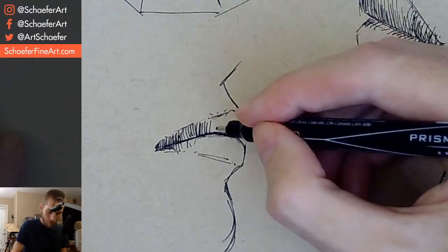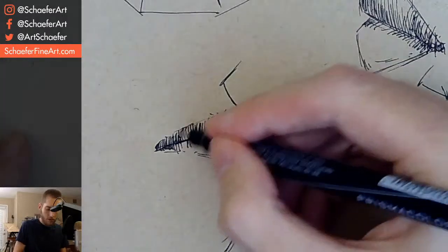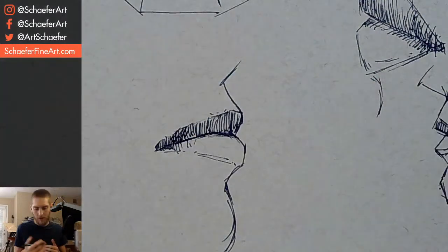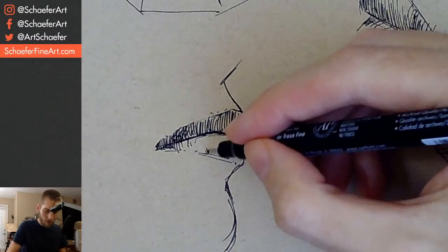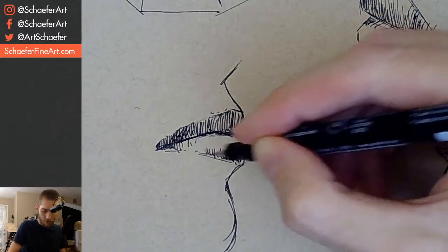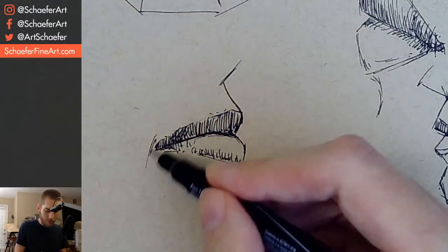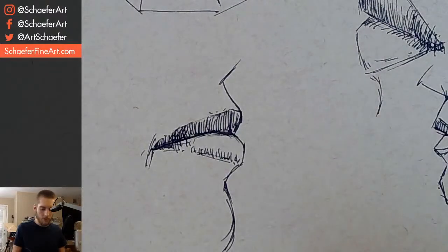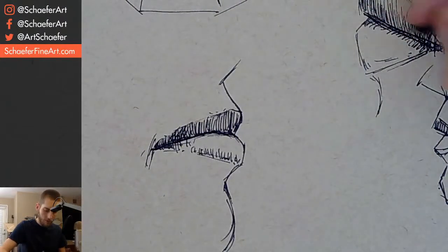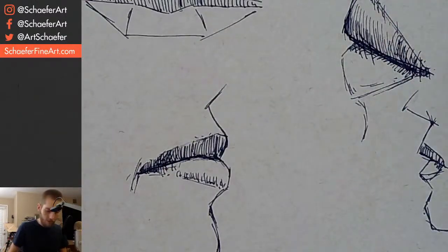It's funny that I'm learning a lot myself just by doing this, really observing. There's basic things I knew. I knew the top lip's always usually darker, stuff like that. But there's just some obvious things that I didn't really realize, like this line of the mouth. It's really a crucial thing to make it look more like lips.